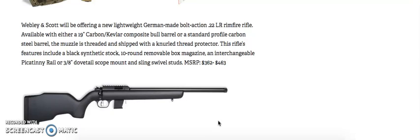Okay, now moving on. I'm a big fan of 22 bolt action rifles, and this Webley and Scott, I see this as a premium offering in the 22 bolt action rifle arena. It has a 19-inch carbon Kevlar composite bull barrel, or you can get just a standard carbon steel barrel if you want. It also is threaded, and it comes with a knurled thread protector, so if you're a fan of suppressors, you can put your suppressor on the end there. Black synthetic stock, 10-round removable box magazine. Obviously, you've got your Picatinny rail up there, and it also comes with a 3-inch dovetail scope mount, so you have some options there, and obviously your sling swivels to put your sling on. MSRP $362 to $463.